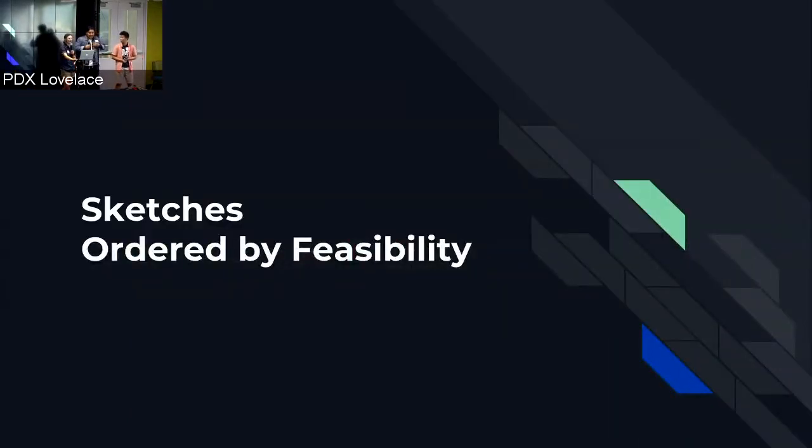Sweet. So at the beginning, we had a couple sketches of what we wanted to get done. And so they're ordered by how feasible they were.